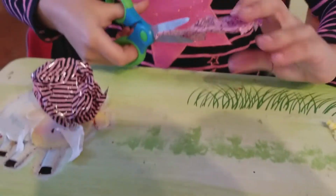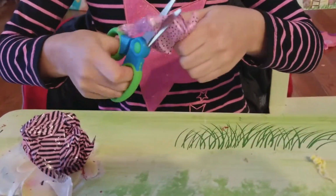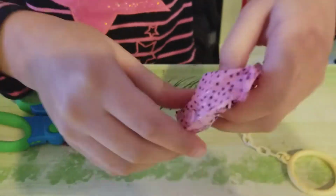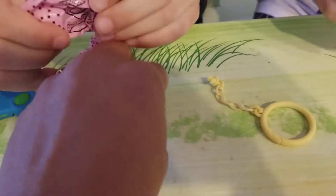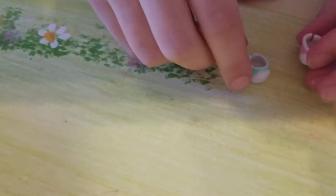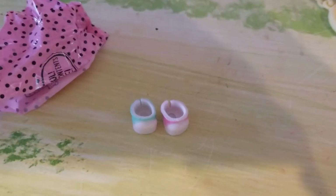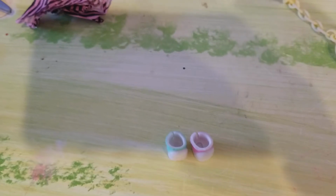Okay, guys, I'm just cutting, blah, blah, blah. Okay, found a shoe. Let's see. Find a shoe? One. Okay, you probably got a big one. Another shoe! Oh, two shoes. One pink and one blue. Great! Okay, let's get the trash out of the way.